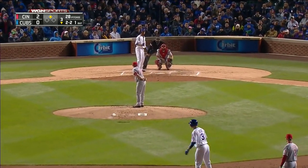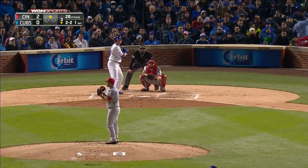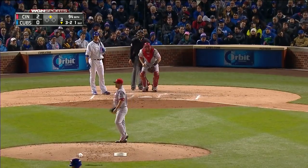Lester had a home run in spring training. John, a big man. And the 2-2 to Lester. Down low, 3-2.